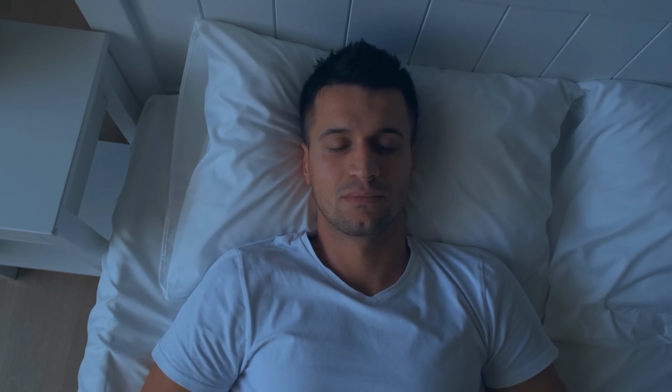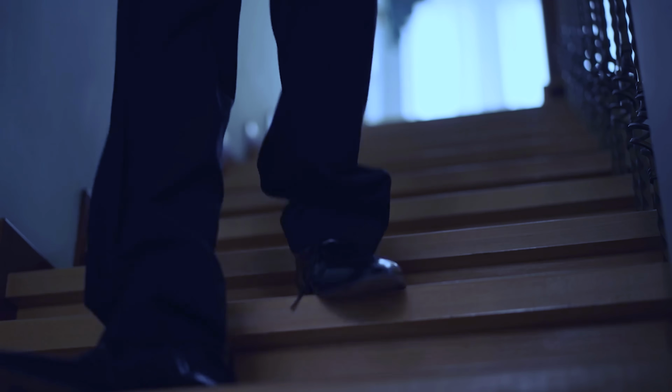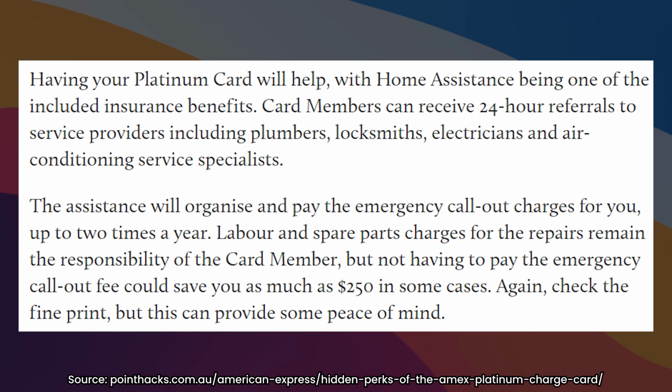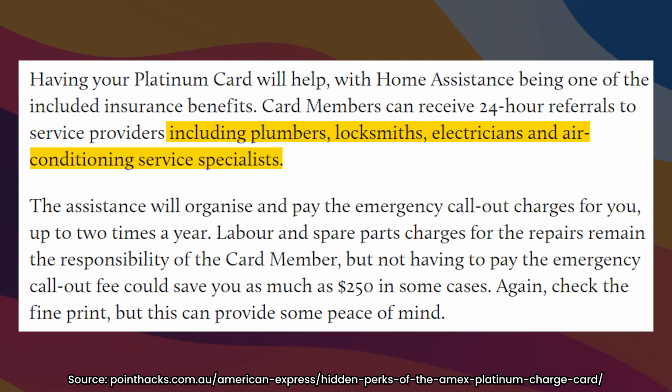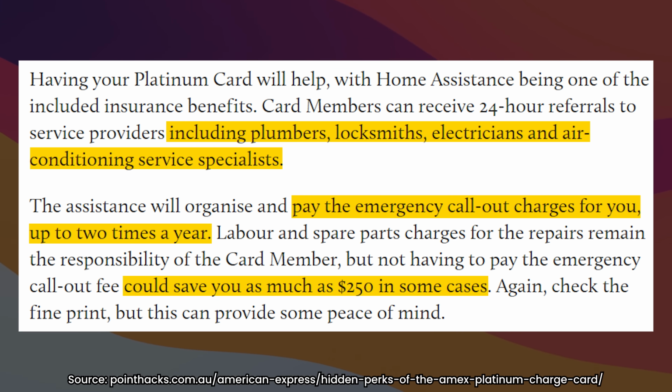It's Monday night and you're about to go to bed. Suddenly you hear a creaking noise that gets louder, and when you walk downstairs you hear a big pop and water running. If you had the Platinum card in Australia, some of this is covered. They have a home assistant benefit that includes plumbers. They cover the emergency call-out charges up to 2 times per year, which could easily run you $250.